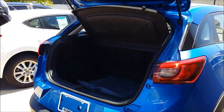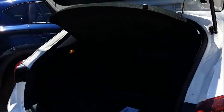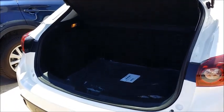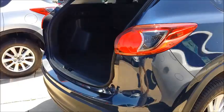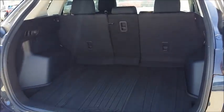So there we go. CX-3, Mazda 3. It's a little deeper, a little wider. And then our CX-5, which is, you know, totally so much bigger.